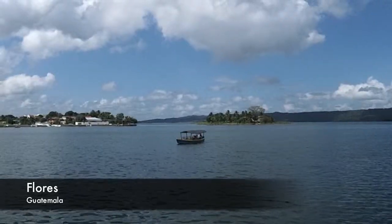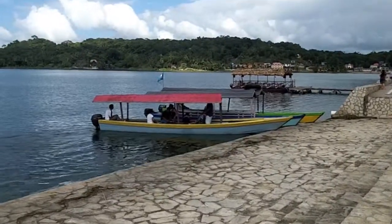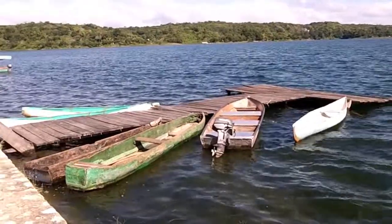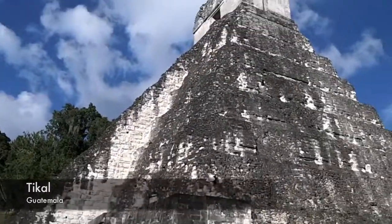The next day found us making a really brief stop in Flores, Guatemala, and even though we were only there for like an hour, I really fell in love with it. We didn't stick around in Flores because we were headed to Tikal.